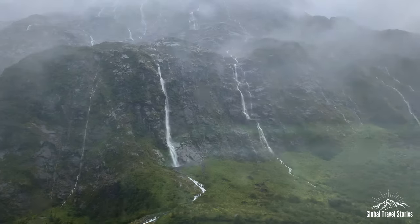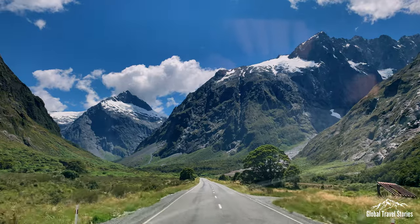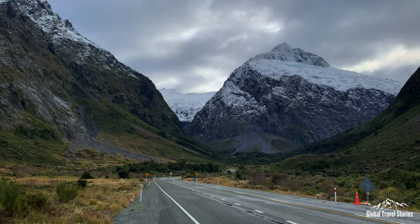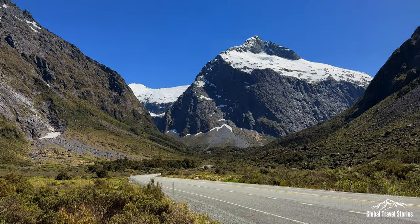From Monkey Creek, we continue through the Hollyford Valley, whose glacial past is recognisable by a defined U-shape, where glaciers once up to 2 kilometres thick would have occupied until the end of the last ice age.